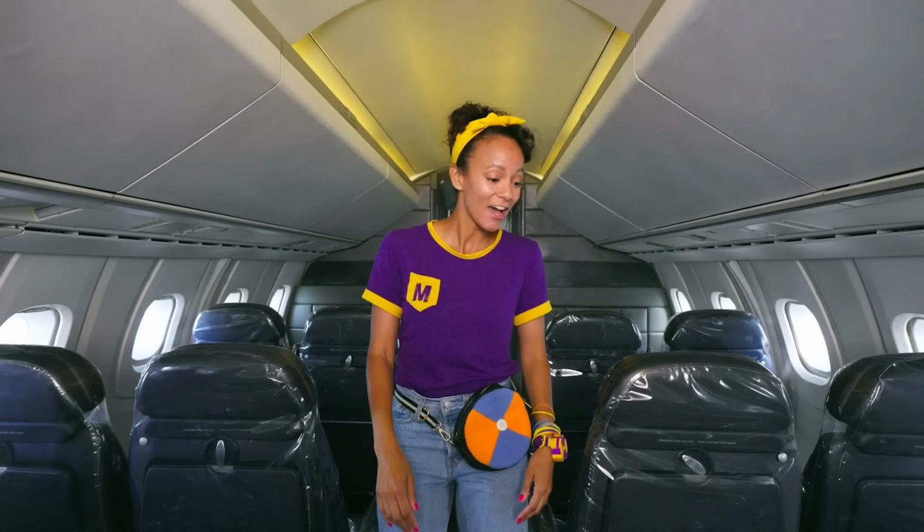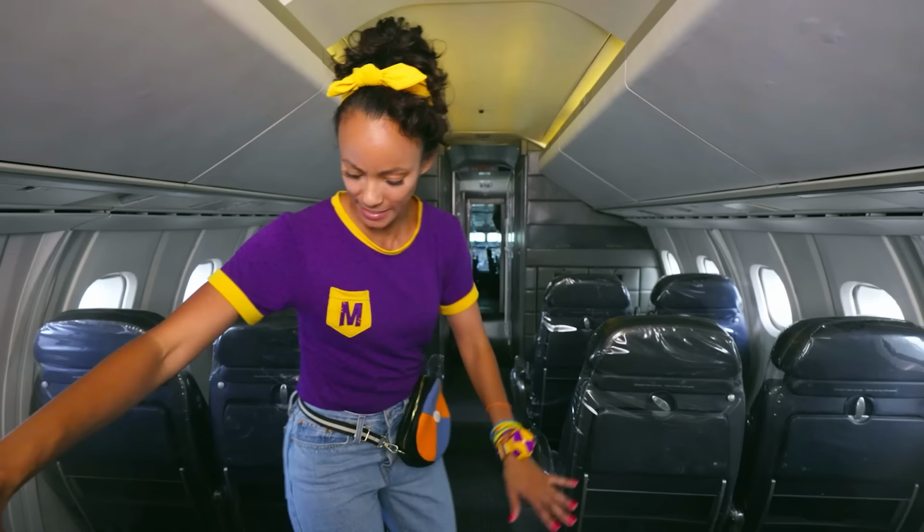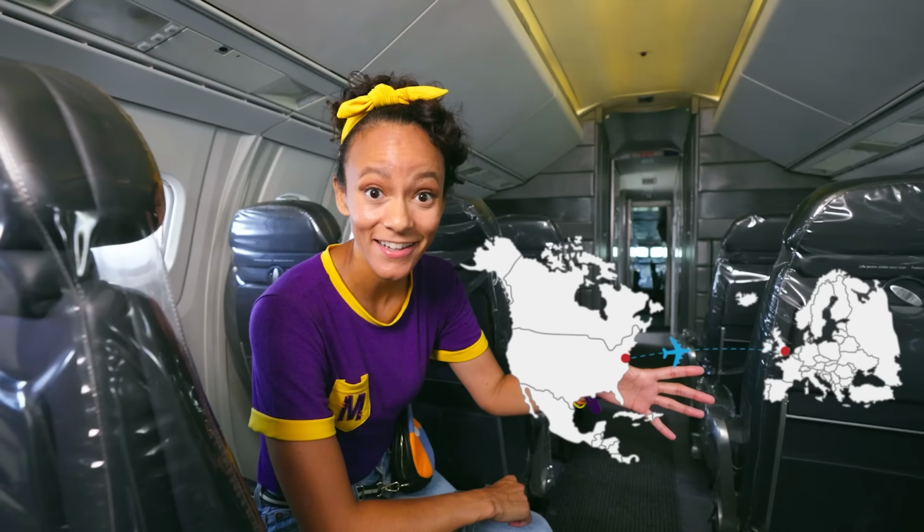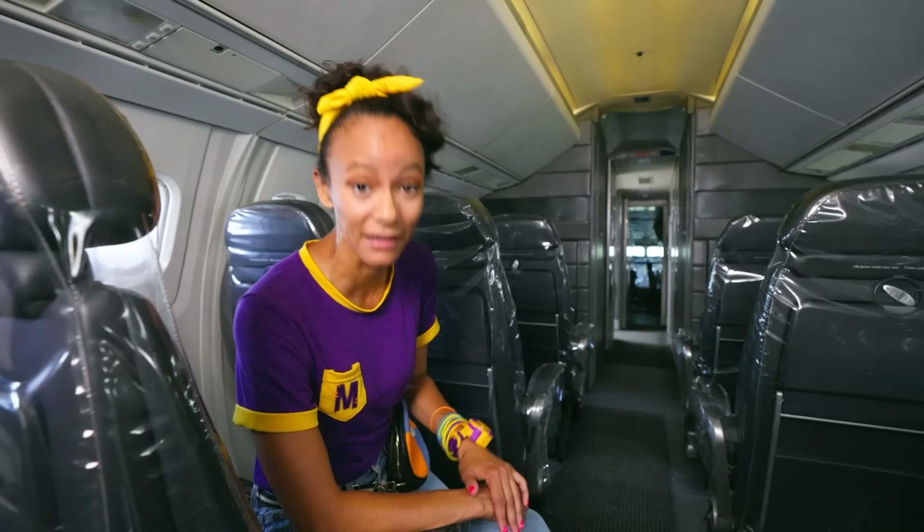Oh. Hi, I'm Meekah, your flight attendant on Supersonic Airlines. I'm just kidding. I'm just Meekah, I'm just playing. This plane is so cool. Check out the seats. Ooh, you can rest your arm and just relax on your flight. Did you know that this plane holds the world record for fastest flight from New York to London? It got to London in under 3 hours. That's really, really fast.